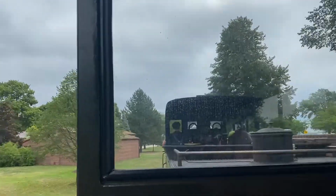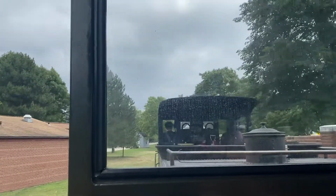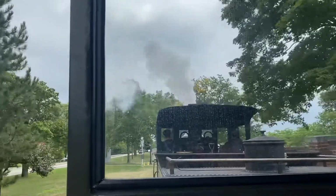Now the mustard colored building up here is the Sarah Jordan boarding house. That's where many of Edison's unmarried male employees would stay. And it's one of the first buildings in the world.